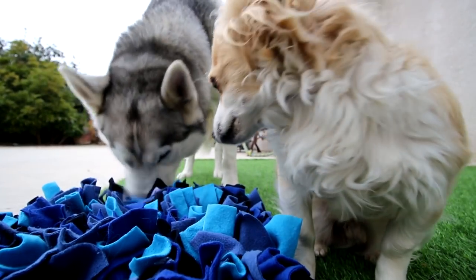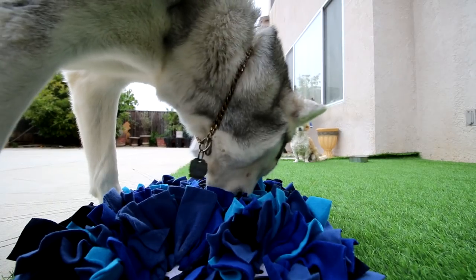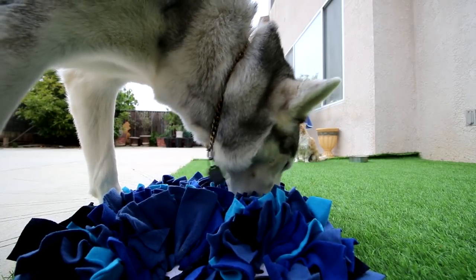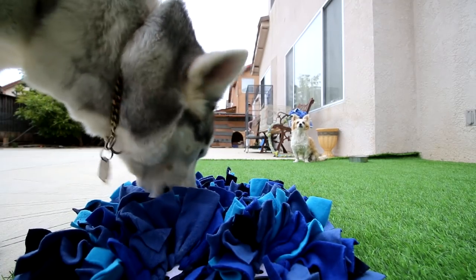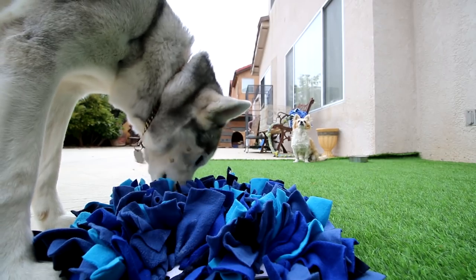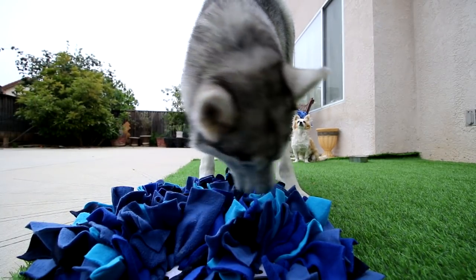Get him, my dog. This type of mat can help nervous dogs build confidence and help bring a stronger bond between the trainer and the dog.